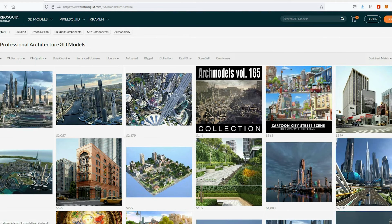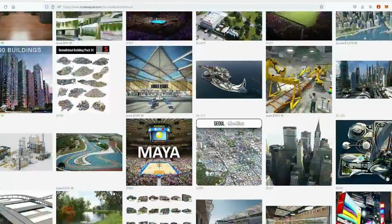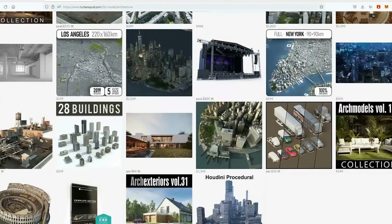Spend some time browsing through the huge online marketplace and make a list of the kind of products that are not only popular, but you're also interested in creating and have the skill set to do so.